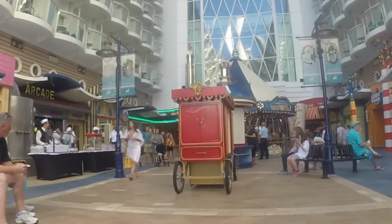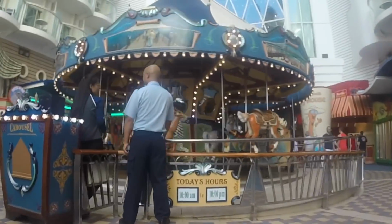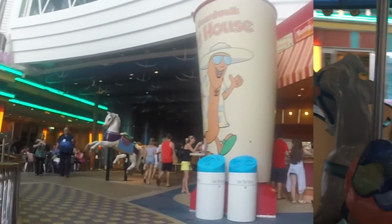As you see all this shopping on each side, just a reminder that this is for-fee shopping. So if you want an ice cream or maybe some candy, just remember that this will be for an extra cost. There you see the Carousel, another great thing to do, but maybe do it the first day so it's not too busy.